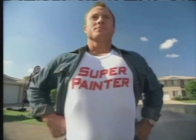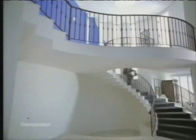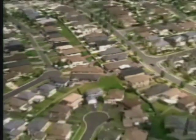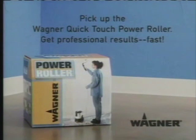Today, you're a super painter with the Wagner Quick Touch Power Roller. One touch, and you control a continuous flow of paint. The innovative Power Roller. One of the ways Wagner gives you more power, because there's always something that needs painting. Wagner. Paint fast. Paint smart. The Wagner Quick Touch Power Roller. Professional results fast.